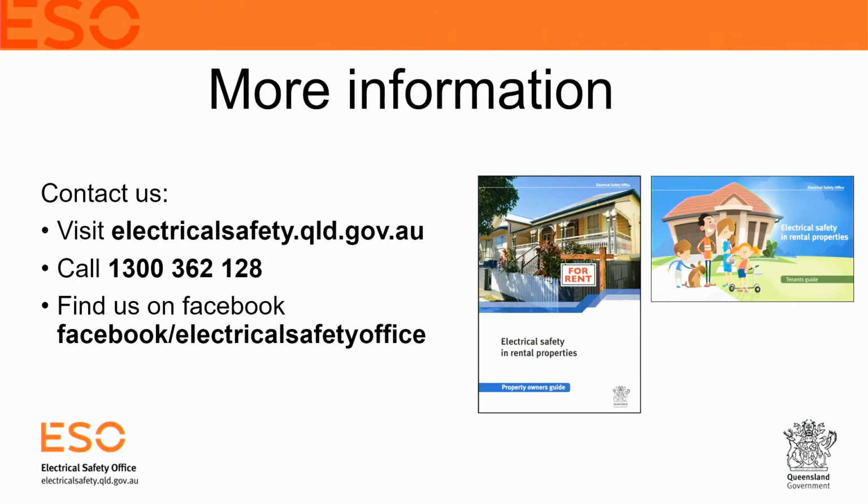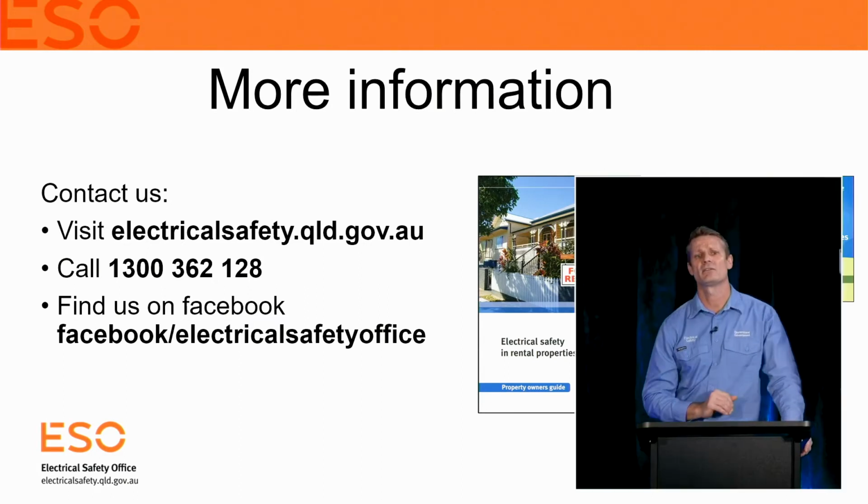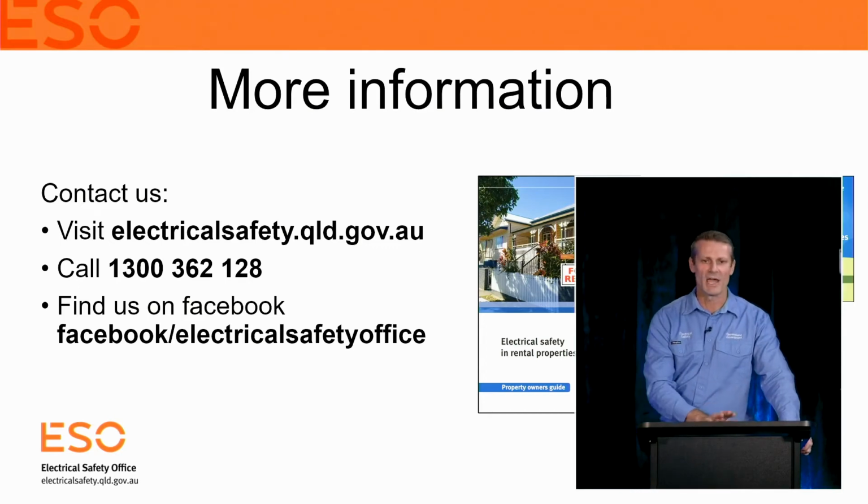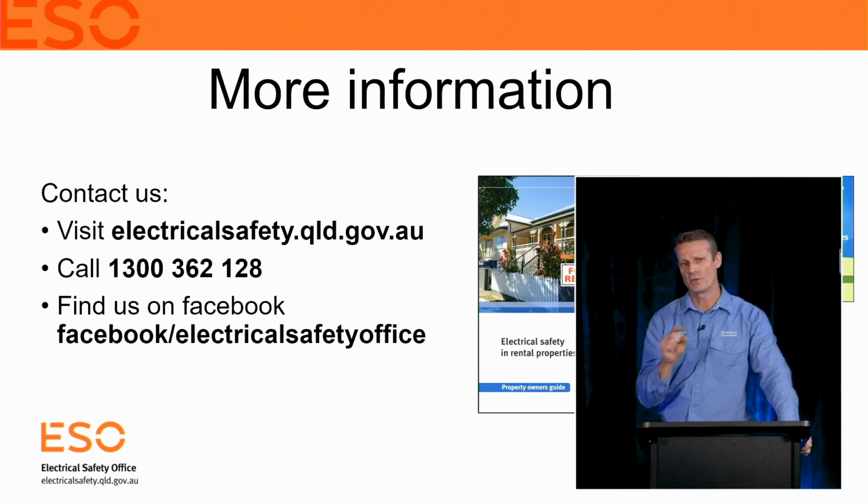I would actually suggest that you download both, but put the electrical safety and rental properties brochure for your tenants in their pack. So when they first join, start their lease, they have this reference as well. And that's also a good time to put in those procedures or contact points about who they should contact when there are electrical safety issues.